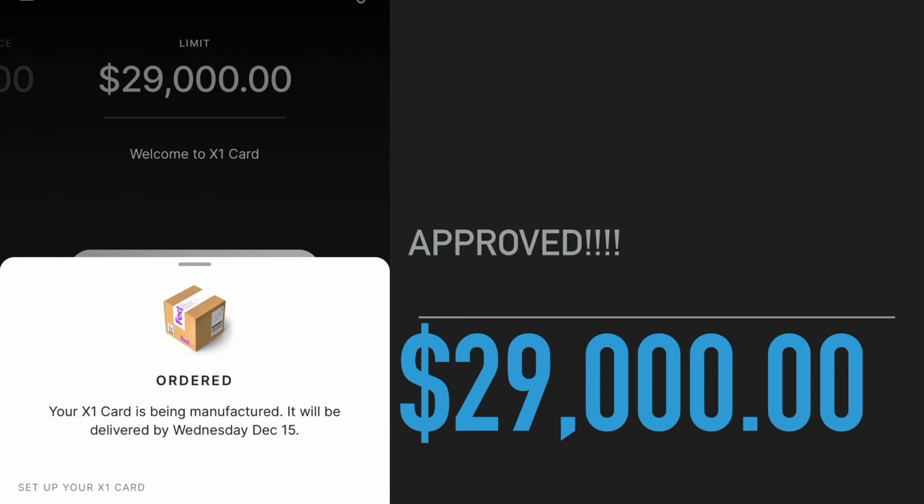And they do give quite high limits without having to do a hard pull on your credit report. But from what I heard and what I gathered beforehand, they do a soft pull from Experian. And my Experian at this time is at 709. It went down a little bit because I just got approved for another high limit credit card. So it dropped. I dropped a few points there. So it's still very reasonable to be able to get this credit limit without having to have a hard pull or a hard inquiry on your credit report.